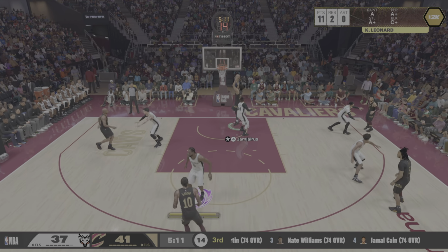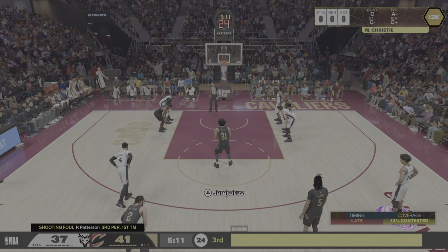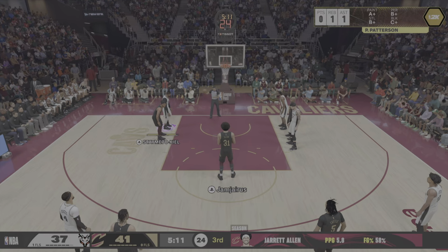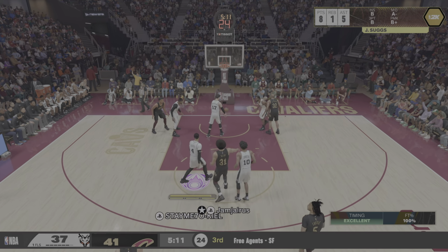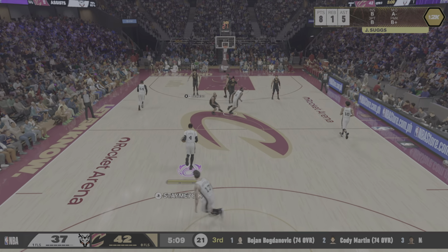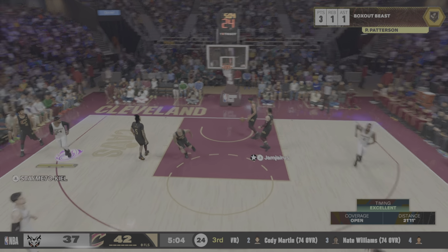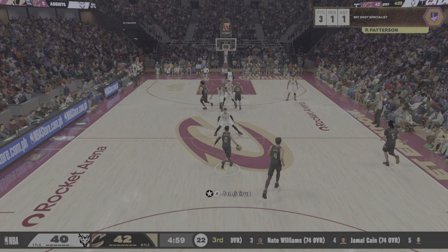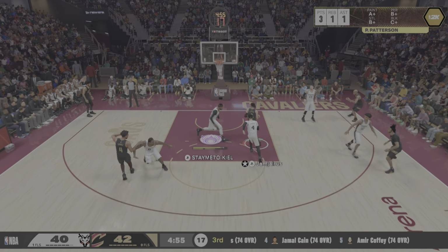Pass to Jefferson. Here's Allen. And he got the whistle on the way up, so he'll be headed to the line for a pair. That's what you love about Jared Allen, is how well he knows his role. He's out there to own the glass, defend, and go for the guaranteed buckets, and boy, does he do it well. Here's Patterson. Knocks it down from distance. Backing up that last 3 with another 3. The defense has to stop giving them so many clean looks.